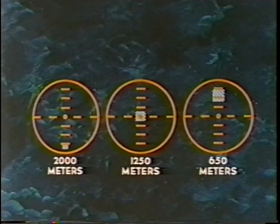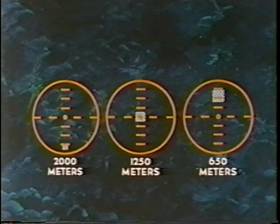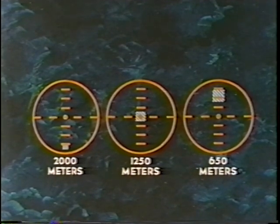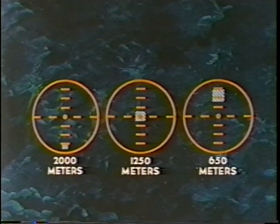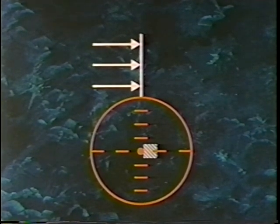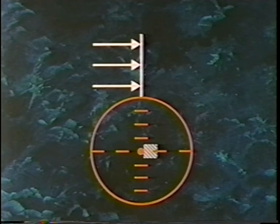With the sight adjusted, subsequent targets are engaged with no further changes in the sight setting. Changes in range are compensated for by aiming 4 mils high for each 100 meters beyond the midpoint range of 1,250 meters, and 4 mils low for each 100 meters less than 1,250. Crosswinds are dealt with by aiming 4 mils upwind for each 10 knots of crosswind over 10 knots.